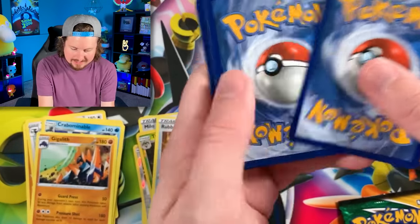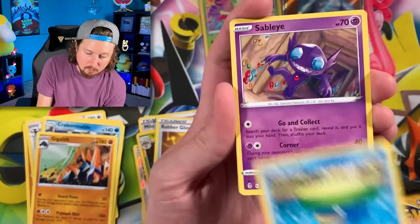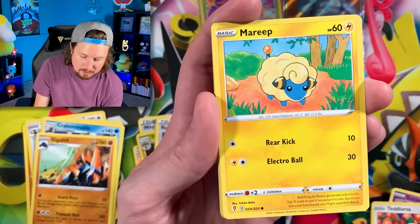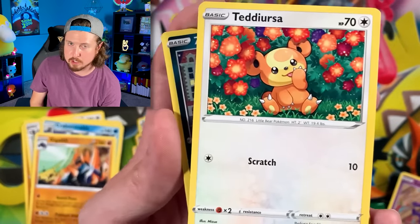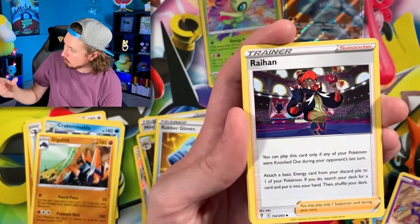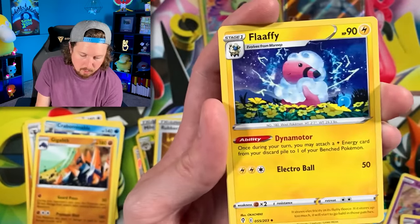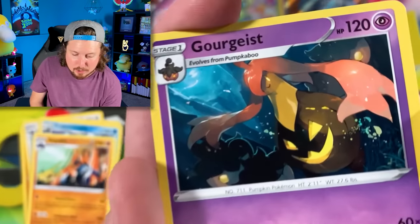This is our second Evolving Skies booster pack. From this Evolving Skies 3-pack, we got Sableye going into a Teddy Ursa, Mareep, which this would be a perfect Build-A-Bear situation, right? Teddy Ursa, be perfect. Zora, Energy, we'll put that right back there. I believe they actually just released a Gengar at Build-A-Bear too. We got Flaffy, Nuzleaf, going into a Gourgeist.